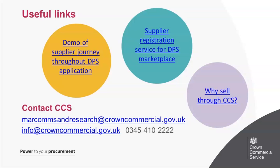And then obviously our contact details, the info at Crown Commercial and the phone number goes through to our main customer service desk. They're absolutely brilliant and know where to find us if you can't get hold of us. But that is our team address at the top there, the Marcoms and Research at crowncommercial.gov.uk. That reaches all 12 of us in our team, so there'll always be somebody available to pick up anything that you send through. As I said, please do email us with your comments and questions.